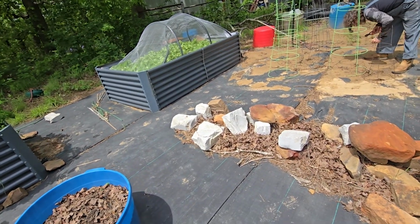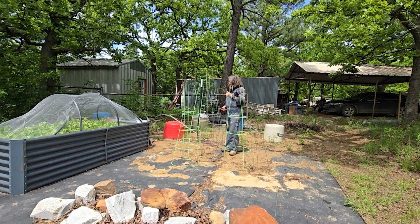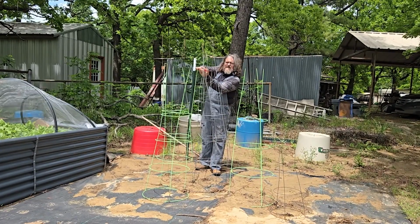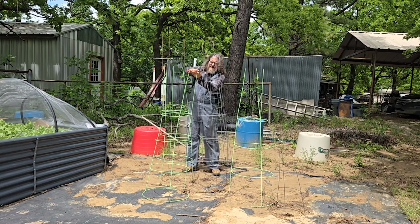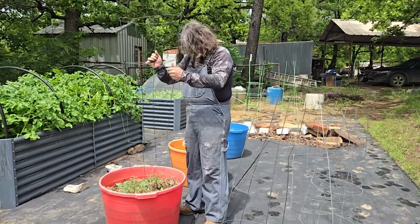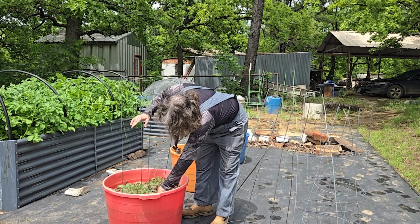These big green ones are not going to get cut by this. Those are thick and hard to clip. Oh, howdy. My forearms aren't in shape enough to do that. I need to hire a teenager to cut all these. I'm just going to put it right between them. That way we can tie them both up to the outside of it.